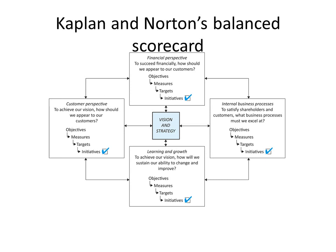Kaplan and Norton's balanced scorecard you should be very familiar with, you've done it many times, and this gives a balanced view rather than just measuring financial profits. It looks at the customer perspective, measures, targets, initiatives, it looks at learning and growth, and it looks at the internal business processes to satisfy shareholders and customers. So it takes a hard and soft approach. It's got leading and lagging figures, and it gives us a balanced view of performance rather than the limited view of are we making any profit.